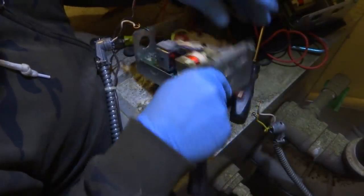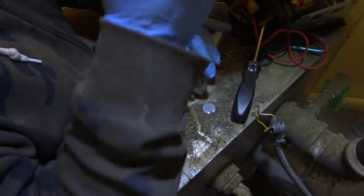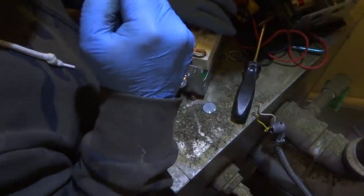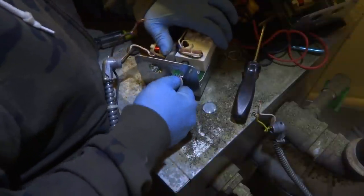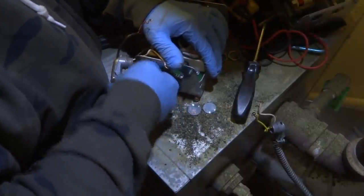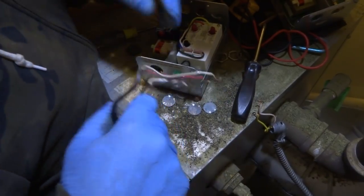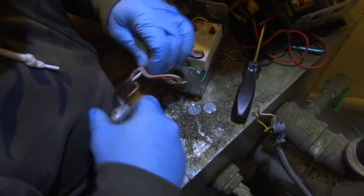Just a tight, tough area here to move around in. Doing the best I can. Ow. Okay, so L1, L2 was this one. Right. This is L1, L2.